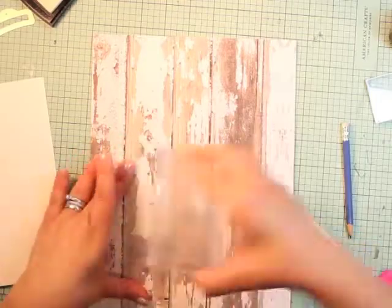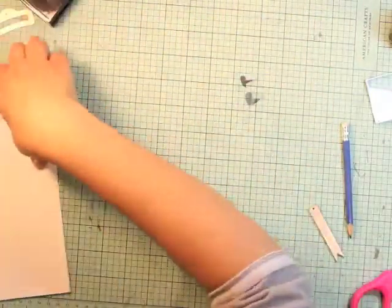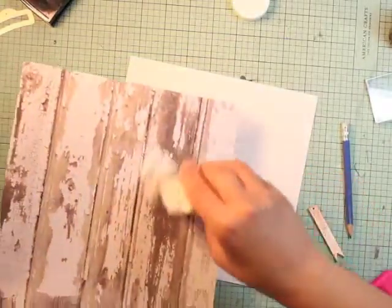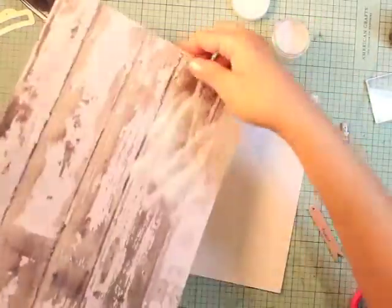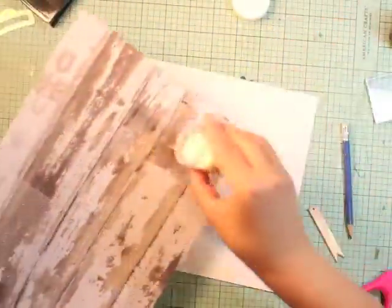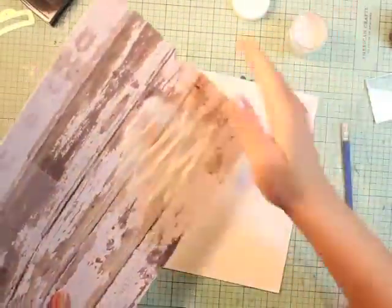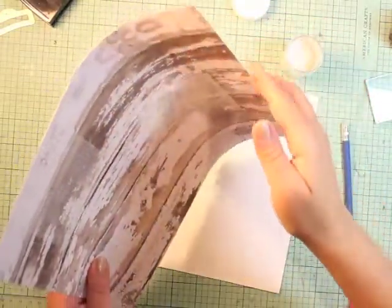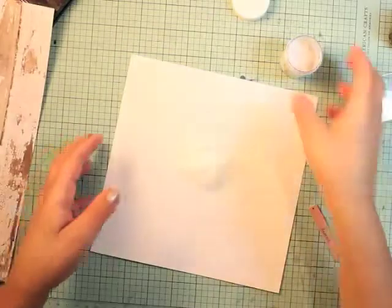I used a pencil to mark the 2 edges of where my photograph was going to sit, and now I'm just embossing that honeycomb pattern again, and just loving this process so much. I think everything came out so wonderfully, and I loved it so much.